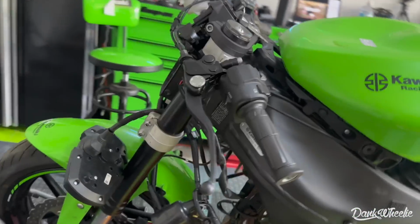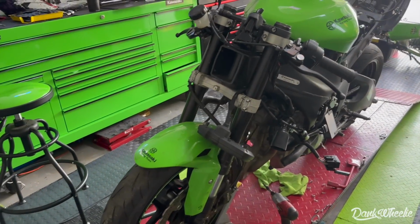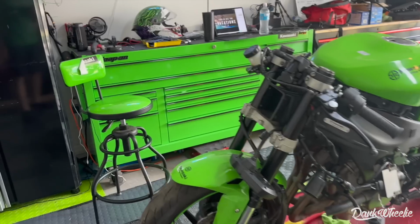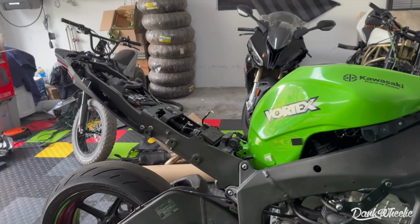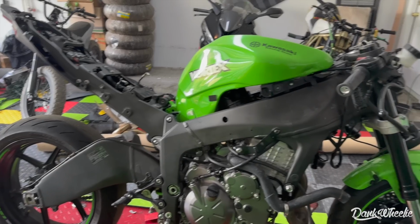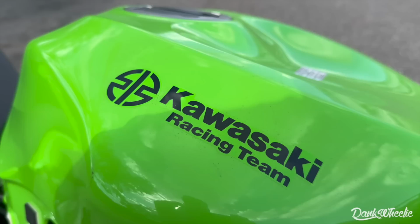Apparently the forks are pretty new too. Since the whole front end got tweaked, he started to try to rebuild it himself, and then he decided just to sell it when he got a 1,000. Pretty tired now, but today's goal is, I obviously have it running now, but basically put all the parts back on that he started to take off. See if we can get a little test ride in on it. Basically naked. 2 hours later.